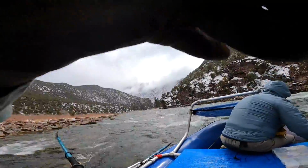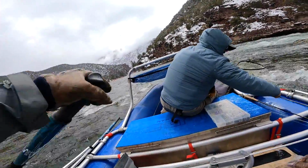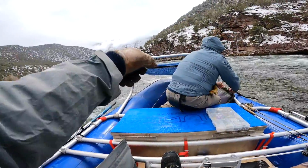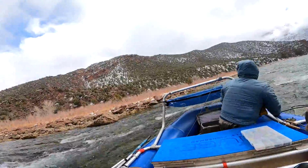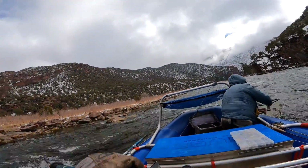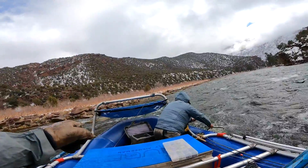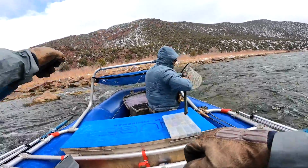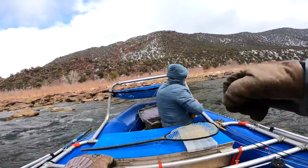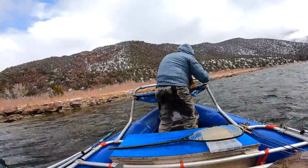Oh, 5 weight down. We're okay. Oh, there's a rock. Bony for this big boat. Oh, just do your thing, Mike. Don't worry. You can release the fish. Mike, get on the board. Wow.